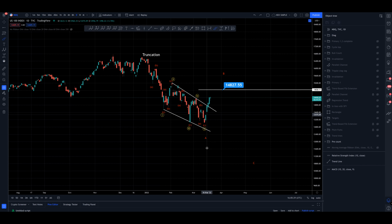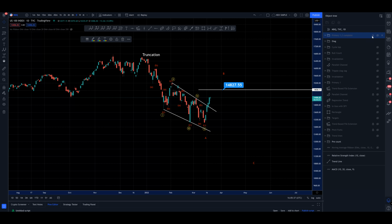Not my preference. My preference is still for it being over as a 1 and 2 here, but that would be my second choice, ahead of the other bearish counts, which I think are less likely. So my primary is bullish. My alternate is bearish using this diagonal pattern.